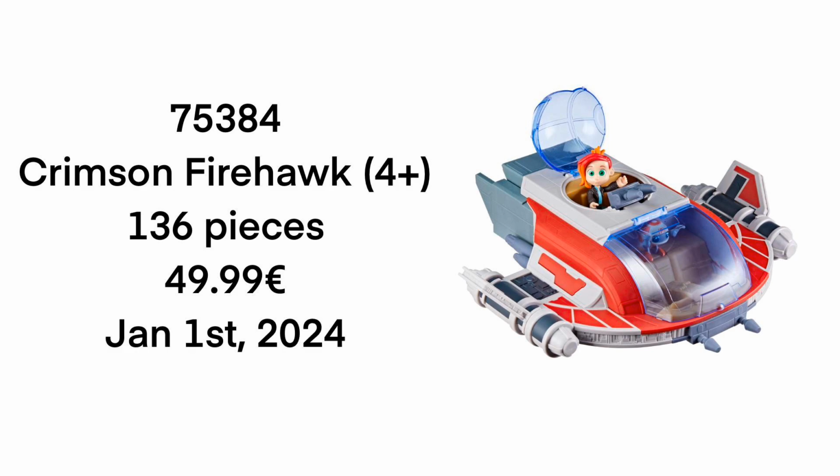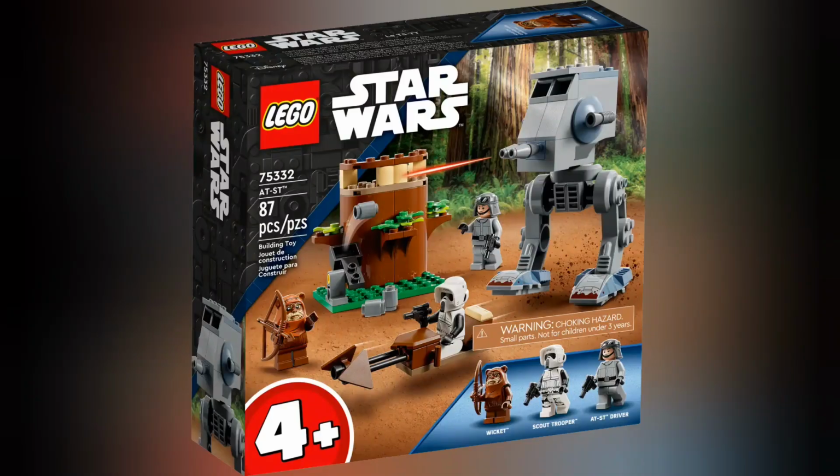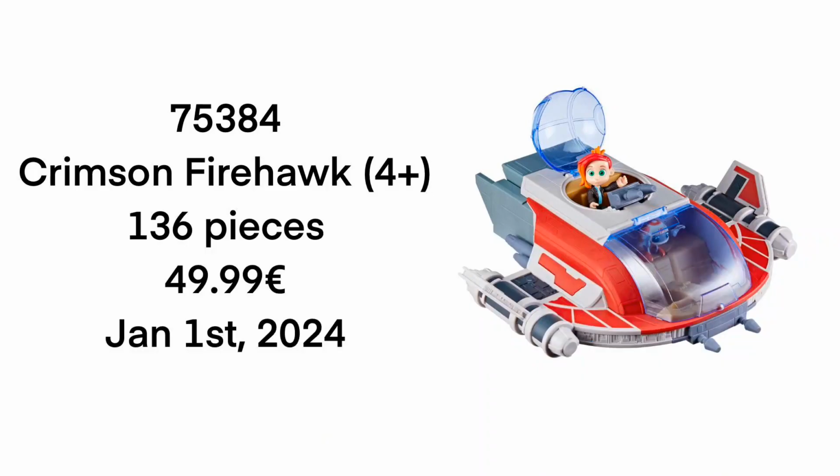It might just be an AT-ST attack set all over again. They might be just sitting on shelves for who knows how long. I mean, we'll see. Maybe it's not the same case, but whew, I'd be scared.